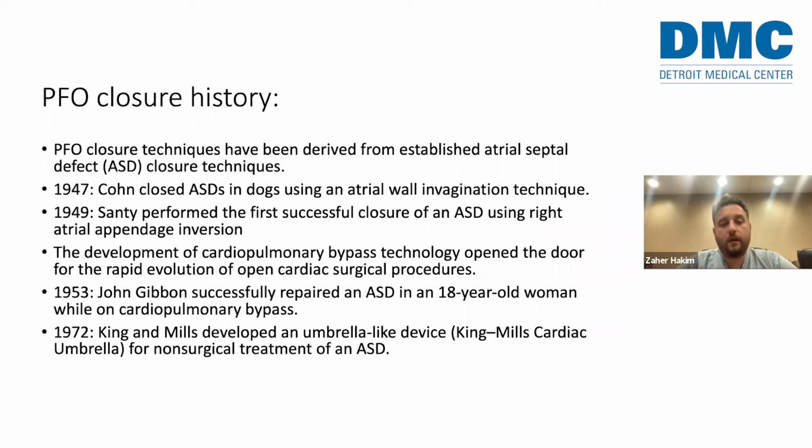So here we have some history about PFO closure, and like in the introduction, Dr. Zer said, it used to be closed surgically a long time ago, since the middle of the last century. In 1947, Cohen started to close ASD in dogs using the atrial wall invagination technique. After a few years, they used another technique with right atrial appendage inversion. After the development of cardiopulmonary bypass technology, it opened the door to close it surgically with success.